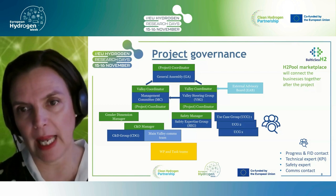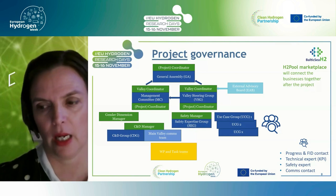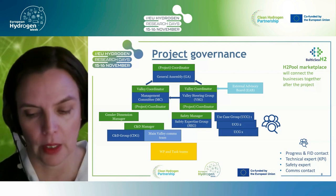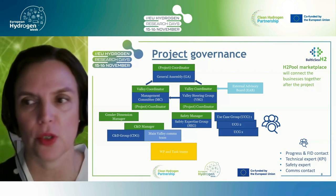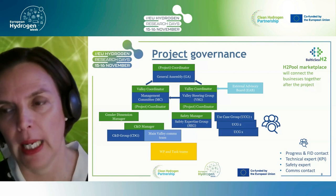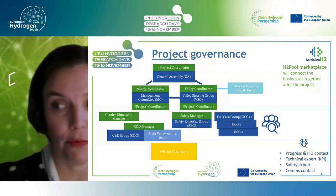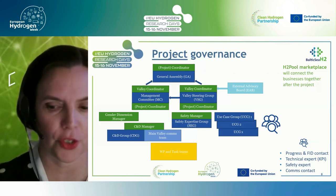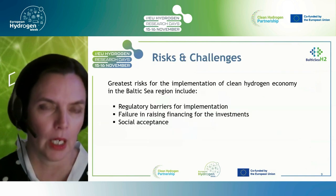And then we have also planned our external advisory board composition so that it will really support the work of our Valley Steering Group. Although this looks like just a project administration group, it's not only that. It's also supporting the Valley development, not just project execution. And after the project has ended, our vision at this moment is that the hydrogen pool multi-marketplace will connect all the players together commercially, in their commercial exchanges.